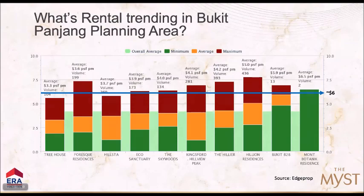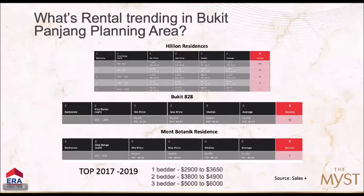I look at all the recent transactions of the newer ones because I will be new, right? So for one bedroom, usually you can fetch about $2.9 to $3,000, and for two bedroom, $3,800 to $4,900, and for three bedroom, $5,000 to $6,000.